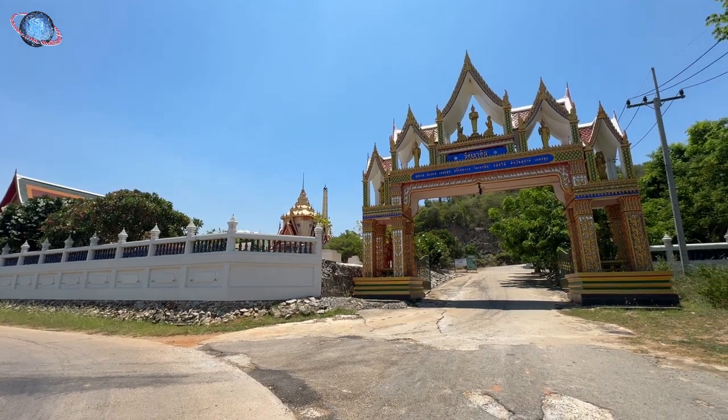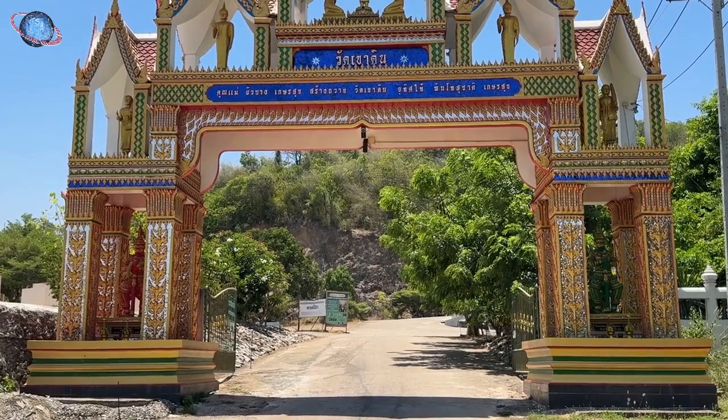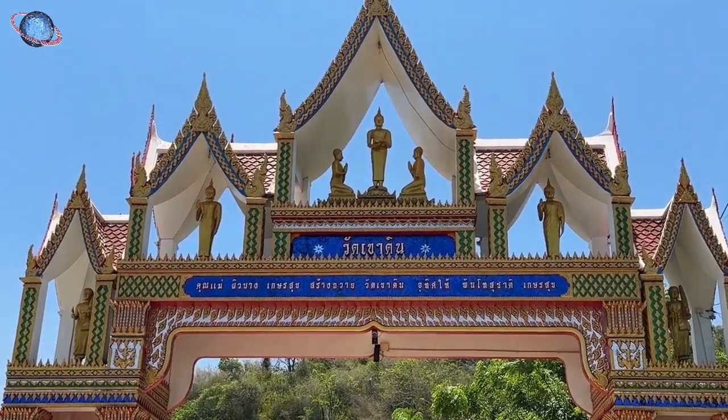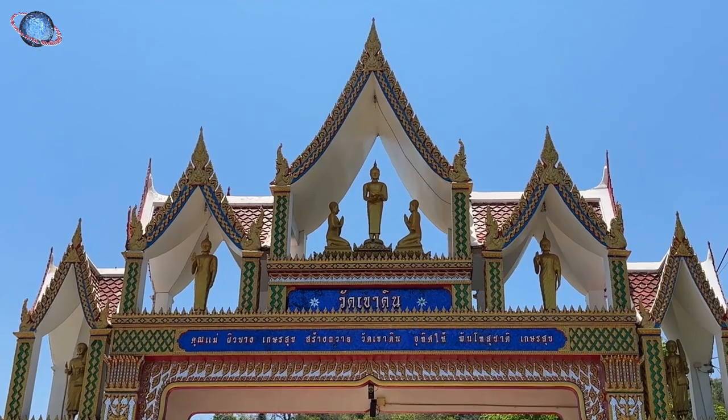Nestled in the serene landscapes of Prahnburi lies the enchanting Wat Khao Din. At the entrance gate, visitors are welcomed by several statues of the Buddha and of Prachuap, a highly venerated traveling monk holding a staff and umbrella.